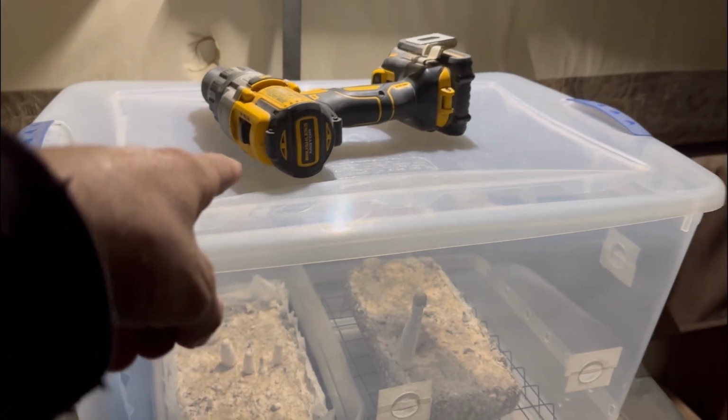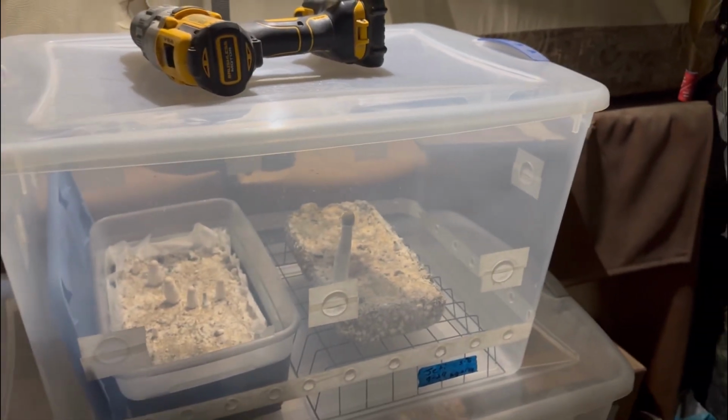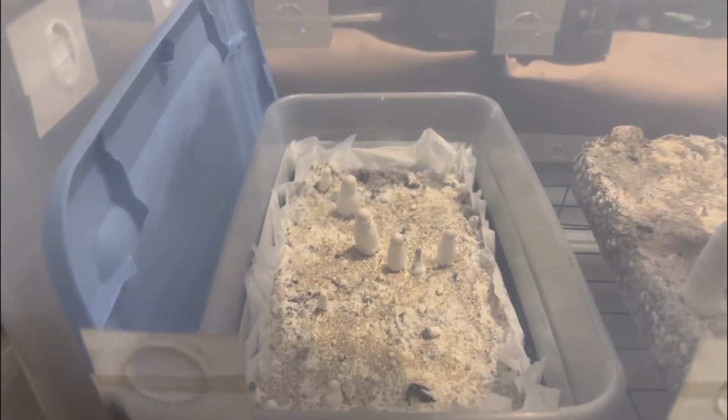Today's Monday. If you're wondering why I have a drill sitting on top, it applies pressure on the lid, so you get less air transfer underneath, if that helps you at all. Now I got some doing their vellum, still small, one left there.